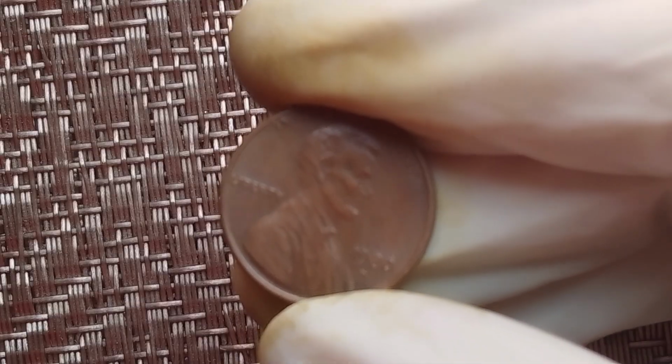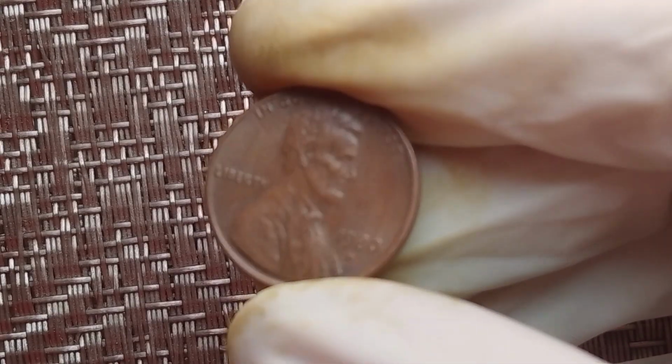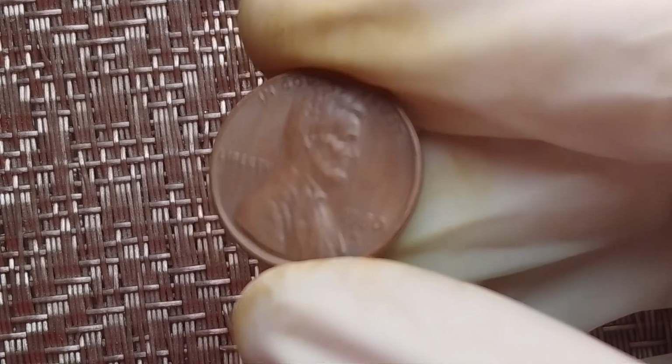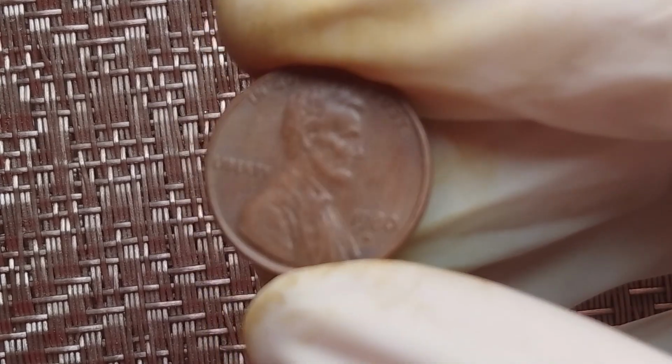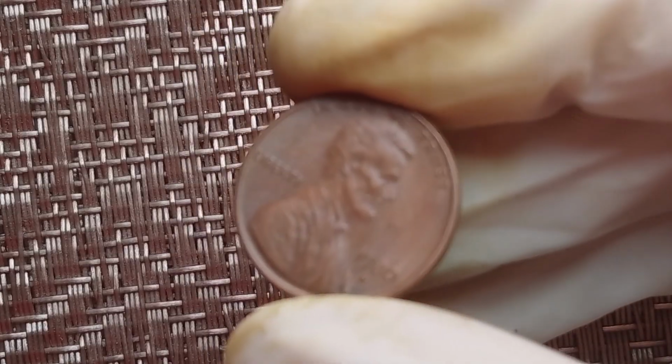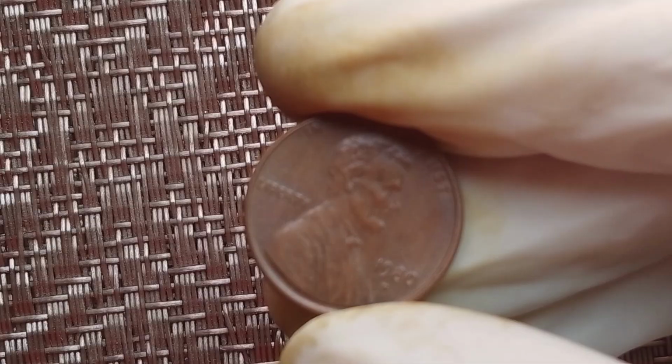However, that doesn't mean it's worthless. Held in pristine condition, or bearing unusual minting errors, a 1980D penny could become a small but meaningful treasure. And for many collectors, that possibility, combined with the coin's place in history, is reason enough to hold on to them, check them closely, and maybe even look for more.